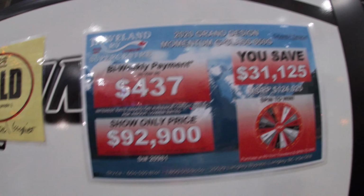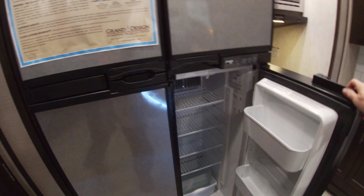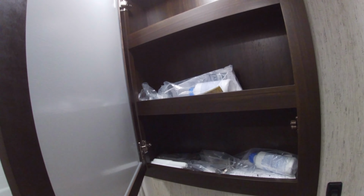Okay, we got a Momentum here. G-Class 350. And they're looking at $92.9 for this. Okay. Fridge, it's Norcold. It's very similar to ours. Good size shower. Lots of extra storage. This is the same cupboard we have in our bathroom.